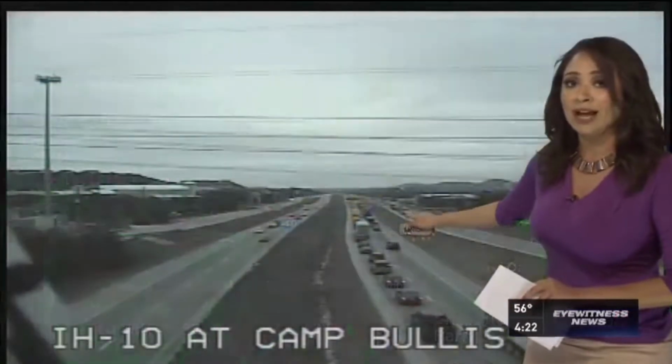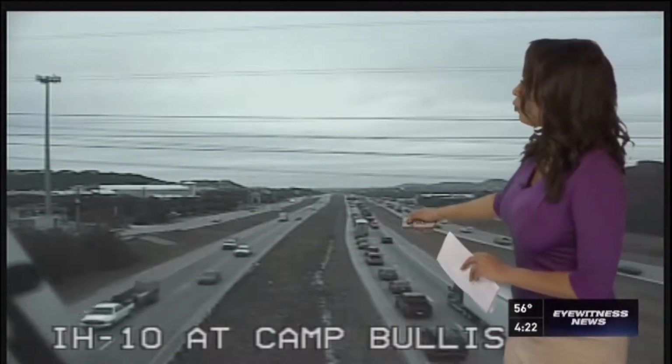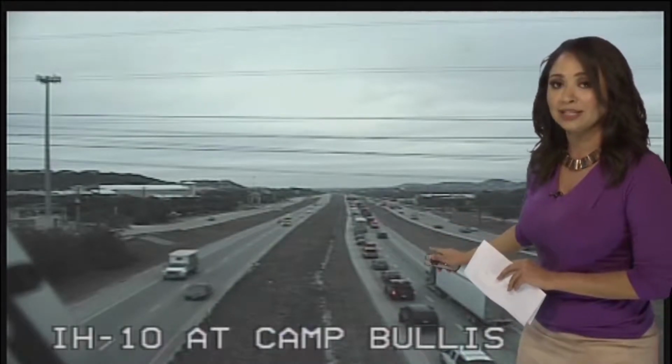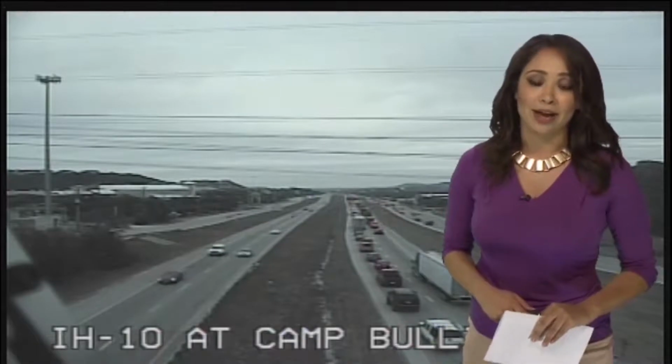Getting a live look outside, this is our TransGuide camera at I-10 and Camp Bullis. You can see these westbound lanes heading out there towards the Dominion area at a complete standstill due to that accident. So please drive safely and use caution. We'll be right back after this short break.